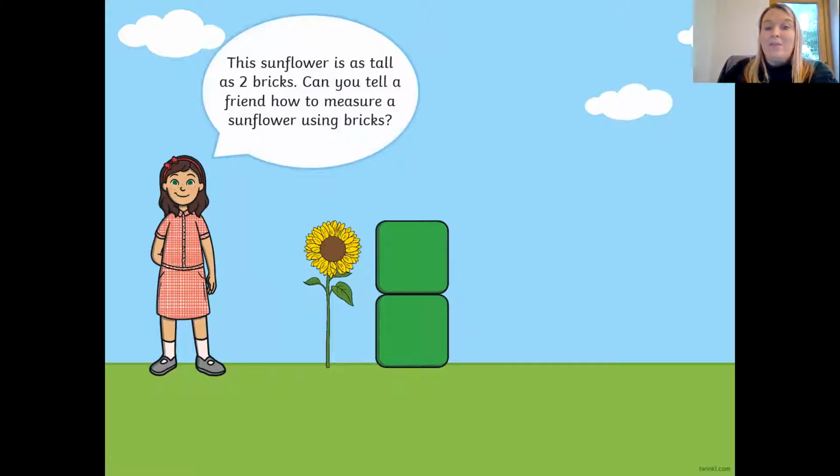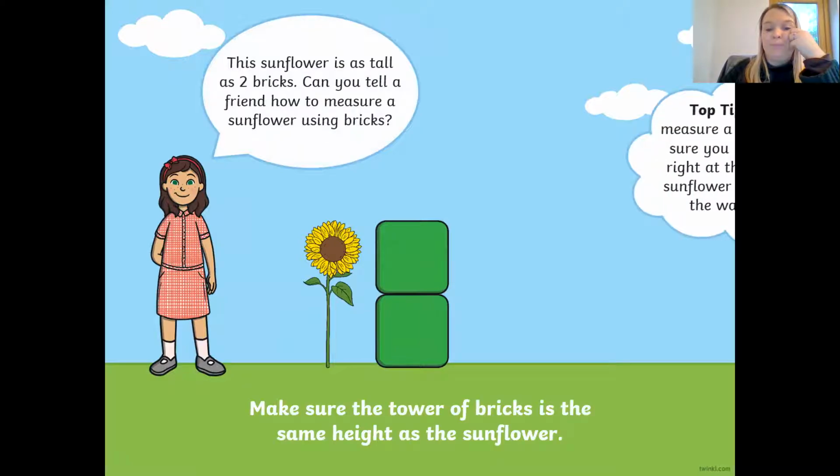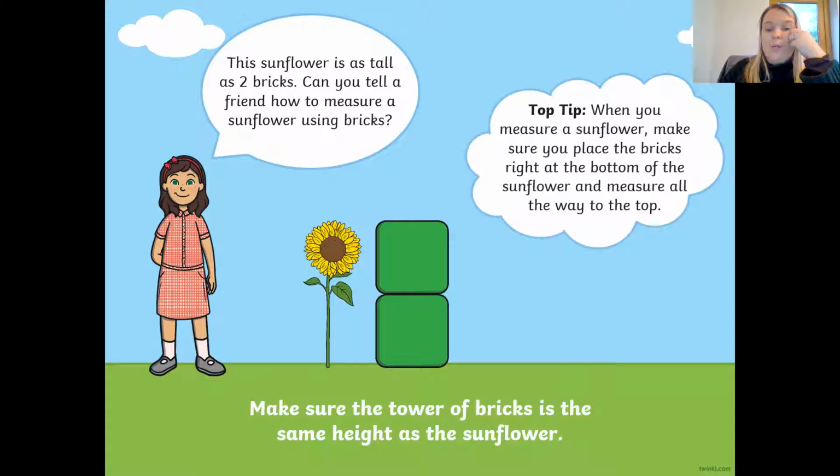Can you tell a friend how to measure a sunflower using bricks? Or just have a think. Can you think about how we can measure? What things have we got to do to measure? So it says, make sure the tower of bricks is the same height as the sunflower. So you don't keep going if you're using blocks or anything. You stop when it gets to the top or where it gets to the end.